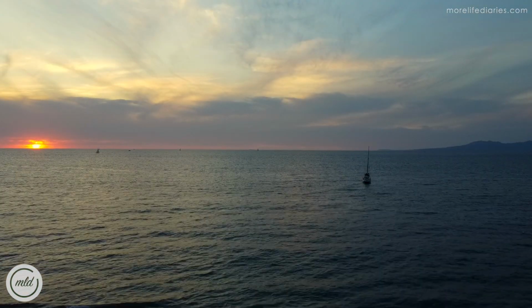It does look really nice just walking here too along the water. Get a really nice view of the bay. Banderas Bay.